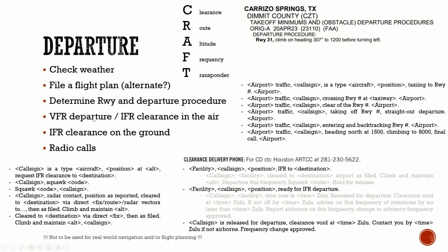So it would be up to you to either depart VFR. It's kind of easier to depart VFR and get the IFR clearance in the air, but by all means we can do it on the ground if we have any ATC. The advantage, if we are flying in a group, of departing VFR first is that they would not have any limits from the one in and one out rule that I will touch on a little bit later.